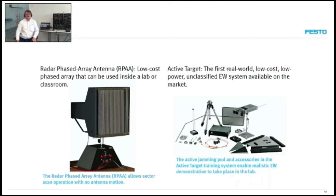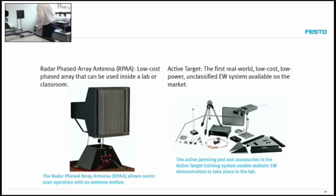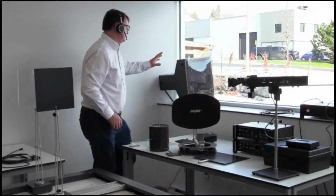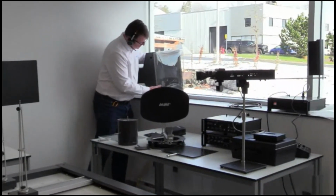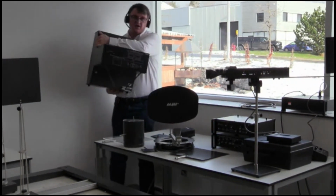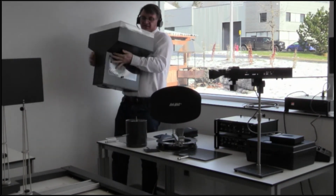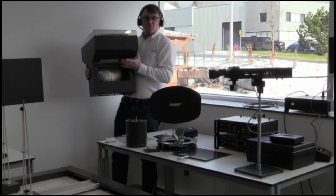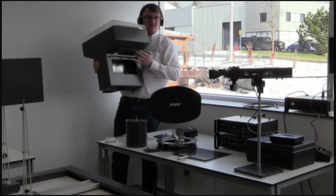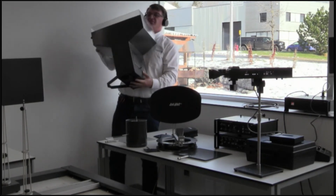Here we have an image of the phased array antenna, but I'm going to show you some of the elements here in real. Starting from here, we have our phased array antenna. We have the antenna, in the back we have all the controls, and we have this small door here that if I open it, we can see how the antenna works inside, and we have a lot of test points. So we can see how the antenna is going to be driven.